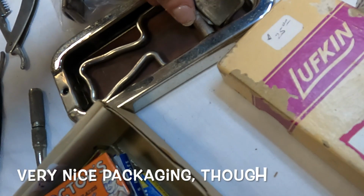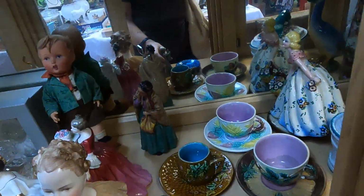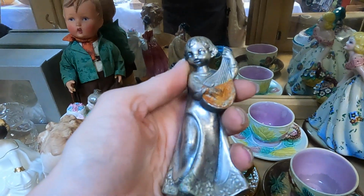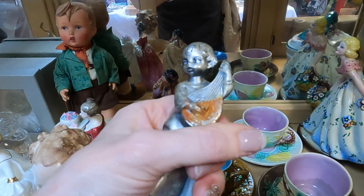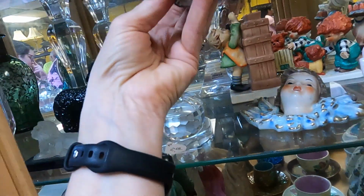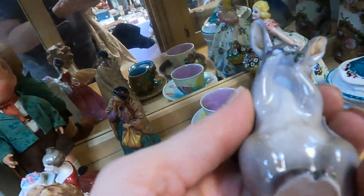Okay, one second. So that's right at the beginning of mid-century modern. That is super heavy. What is this? I don't like how rusted that is, but I will tell you, I absolutely love that. Oh, look at this little bunny. Is it a Lladro? No, it's not, but I love it. So super cute. I'm going to probably get that.